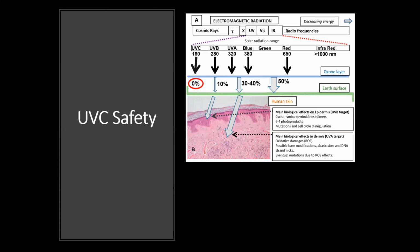Now, another thing that often comes up when you're talking about the use of UV radiation is a big concern for safety. Here in this schematic, what I'm showing you again is the range of the electromagnetic spectrum. Here is your UV electromagnetic spectrum shown here. Typically, the natural source of UV light is the sun. When radiation is emitted from the sun, we have several protective mechanisms. The first protective mechanism that is present is the ozone layer. Through this ozone layer, only about 30 to 40% of UVA and UVB is capable of penetrating, somewhere between 10 to 40%, whereas UVC, the natural UVC, does not penetrate through the ozone layer at all.